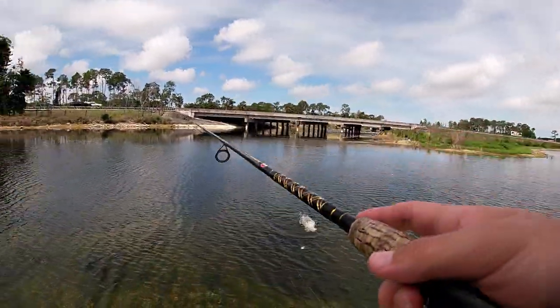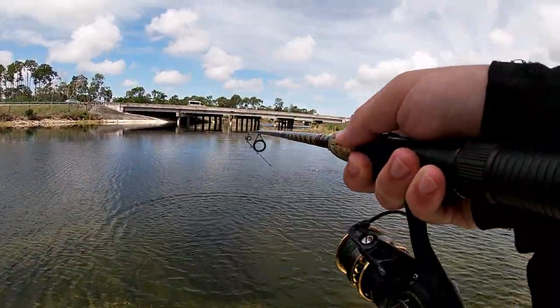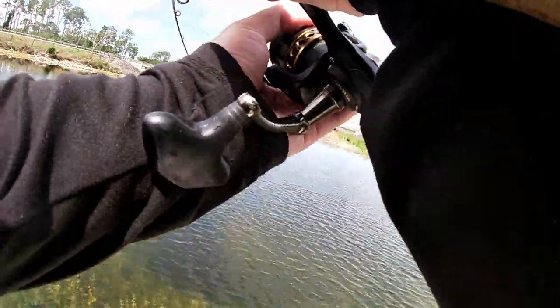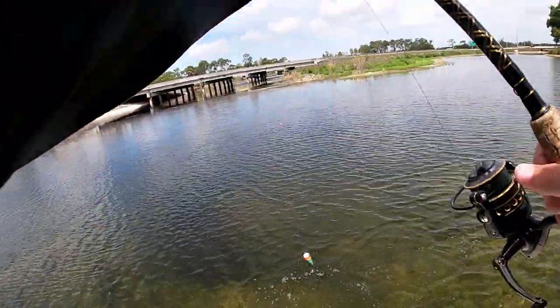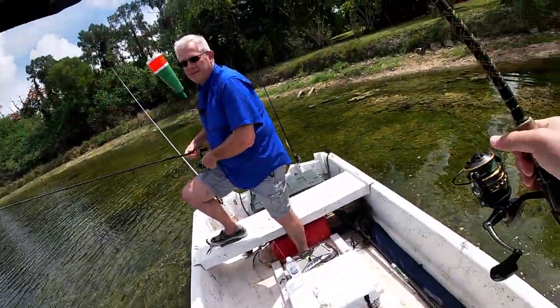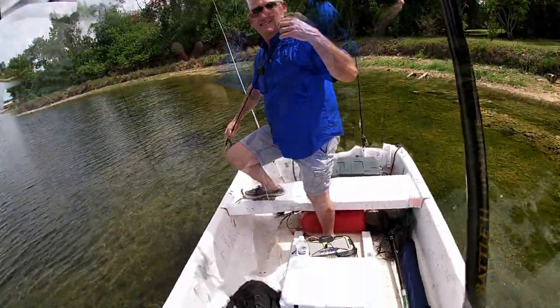Oh, look at that. Wow. They weren't lying when they said these are the most aggressive fish in the Florida canals. Oh no, he's got me deep in there. There we go. Oh yeah, he dangled us up good.